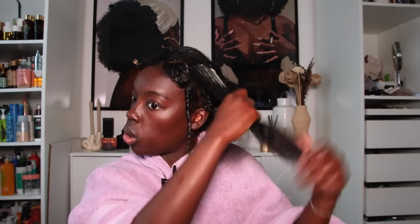Yes, I feel that I am basically transitioning all over again. And all my natural hair girls know what transitioning means, but in case you don't, transitioning was a term that became very, very popular back when everybody was going natural in the 2010s-ish, where you are growing out your relaxer and growing in your natural hair. What my hair looks like absolutely gives transition.